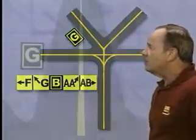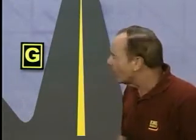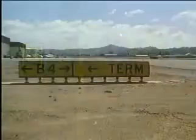Now, sometimes when you get on the other side of the intersection, you'll see a location sign there just to let you know that you turned in the proper direction and you're on the taxiway you wanted. In this case, you are indeed on taxiway Golf.